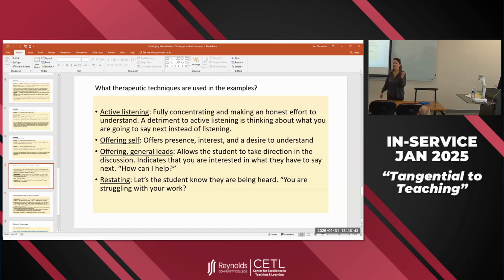I use it all the time at the psych hospitals. So, a clarification: what you're saying is this, okay? So you're struggling with your work, you just restate it. And they'll say, yeah, I am. Well, tell me more. I want to hear about this. I'm really concerned about this because we want you to be successful. So tell me, how are you struggling with your work? Keep that really open to them. So restating is one I use all the time. And then of course, offering self and active listening. Restating is great. And there's a couple more here.